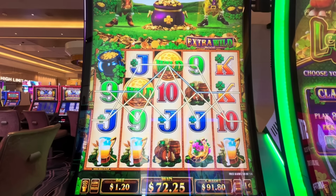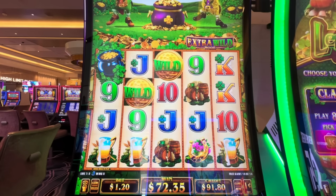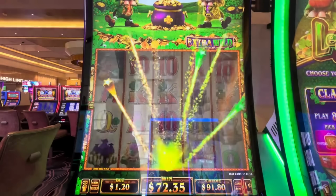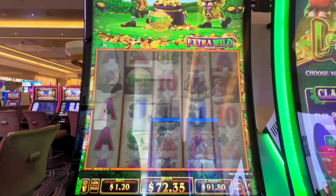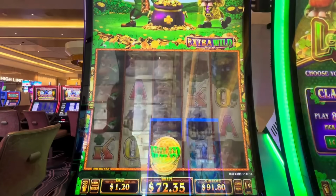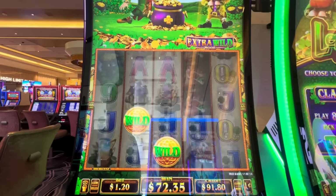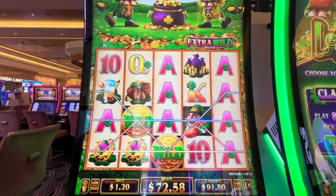Re-trigger. Come on, do it now. The biggest bonus ever of all time. Full screen. Full screen. Do the pipe deal. How do you win the progressives? They must be on the coin.